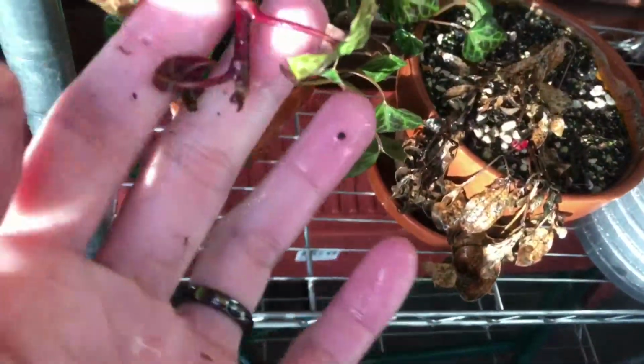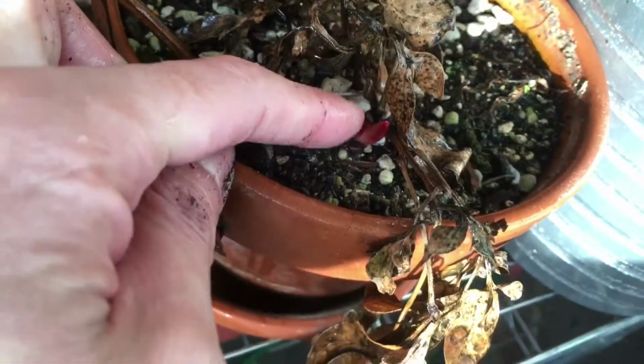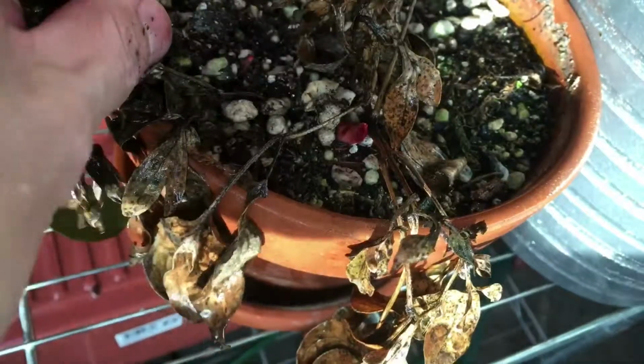And this ivy plant, still dormant, I think it's red. And the peony, you can actually see the growth. Peony is waking up. There's two little red buds, you can see, emerging from the soil. Peonies are waking up. This is major. Yeah, I don't really see anything else.